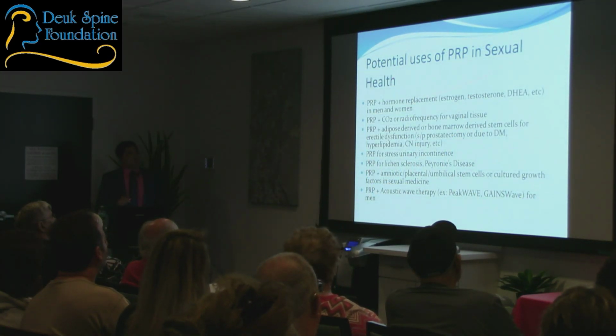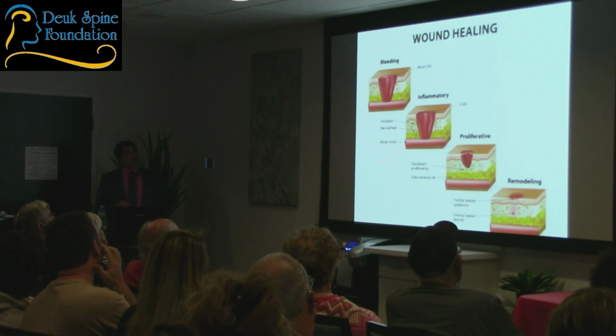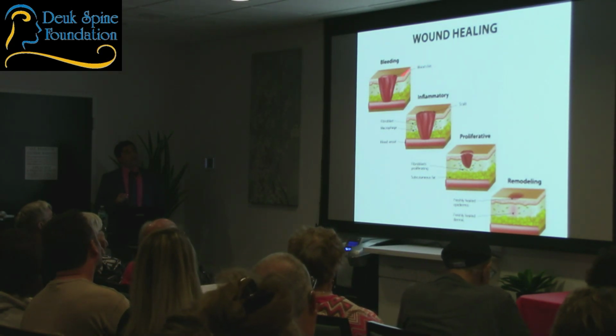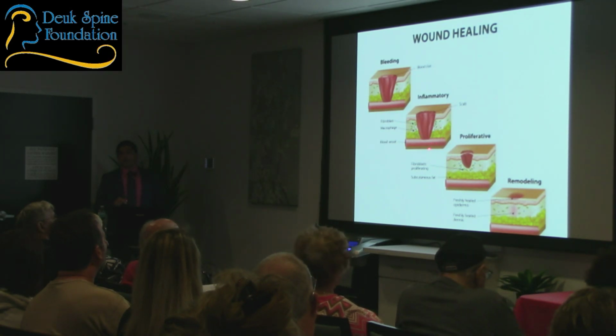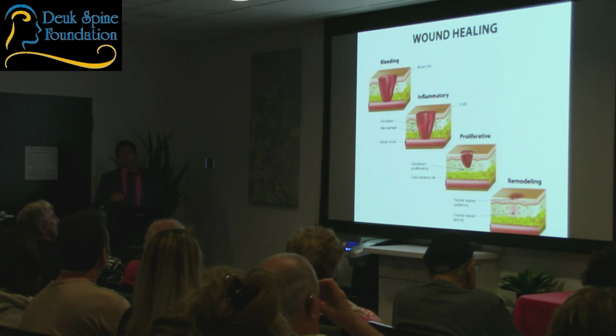It's also been used for sexual health. For many sexual dysfunctions, you can use platelet-rich plasma to make it better. Wound healing: lots of patients have a chronic wound that's not healing, and injecting platelet-rich plasma heals it very quickly compared to prior. You know, you go for plastic surgery and do the flap to cover it, and again it breaks because of the pressure, but the PRP has changed the whole game.